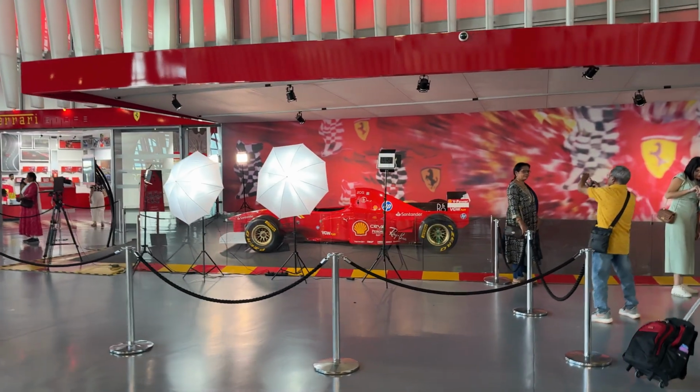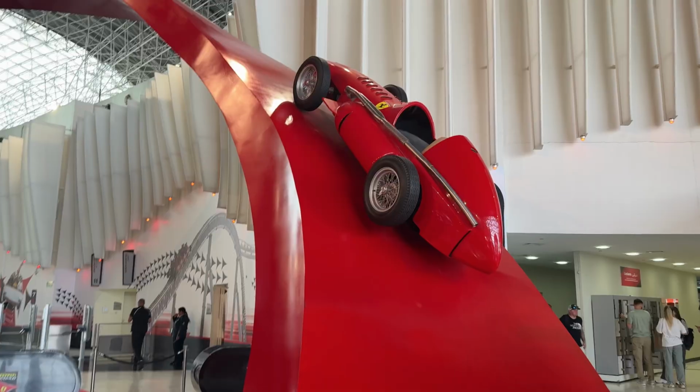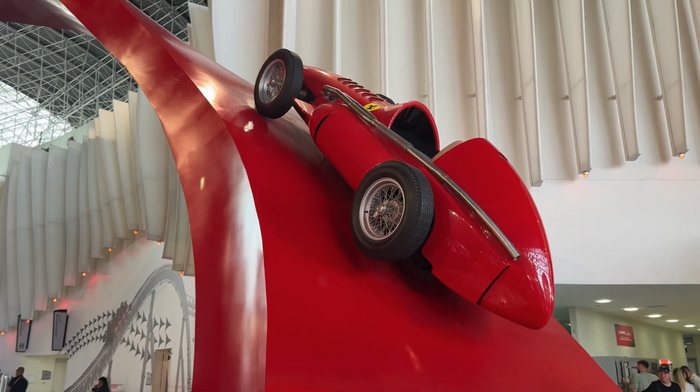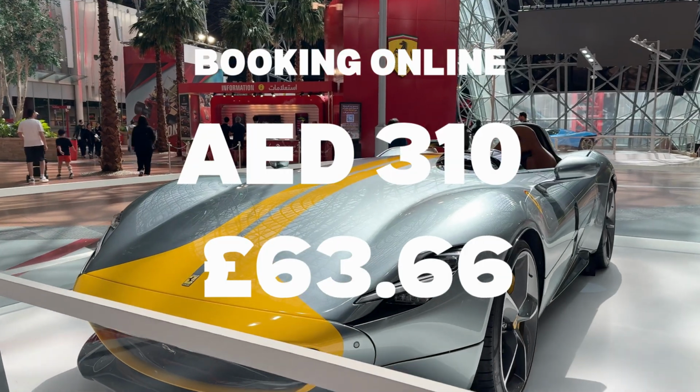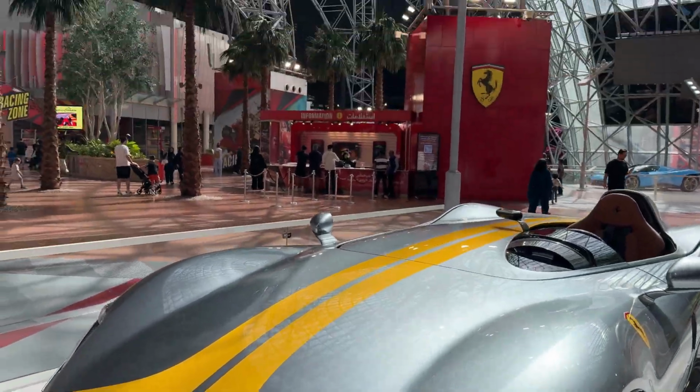To get inside, you will need to pay 380 dirhams at the gate per adult. You can book your ticket online at a cheaper rate for 310 dirhams in advance or on the day of entry. There are plenty of offers on the Ferrari World website.